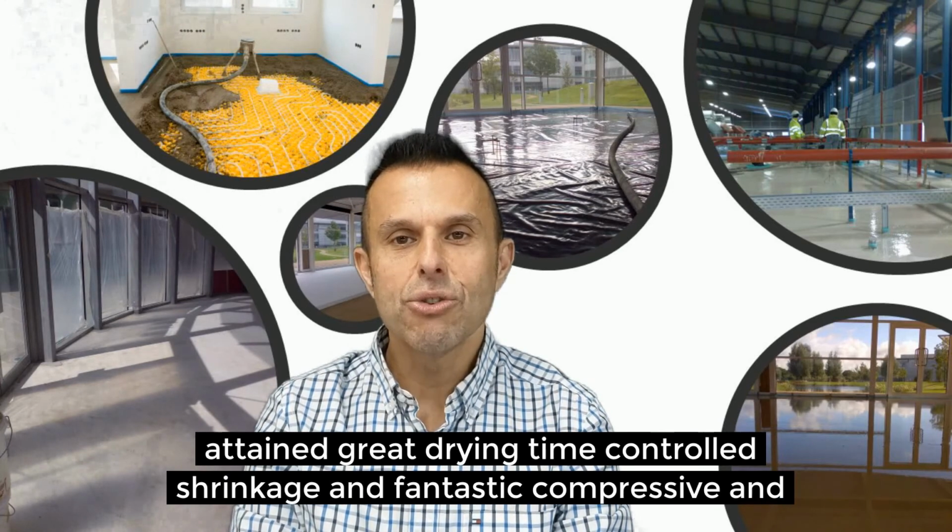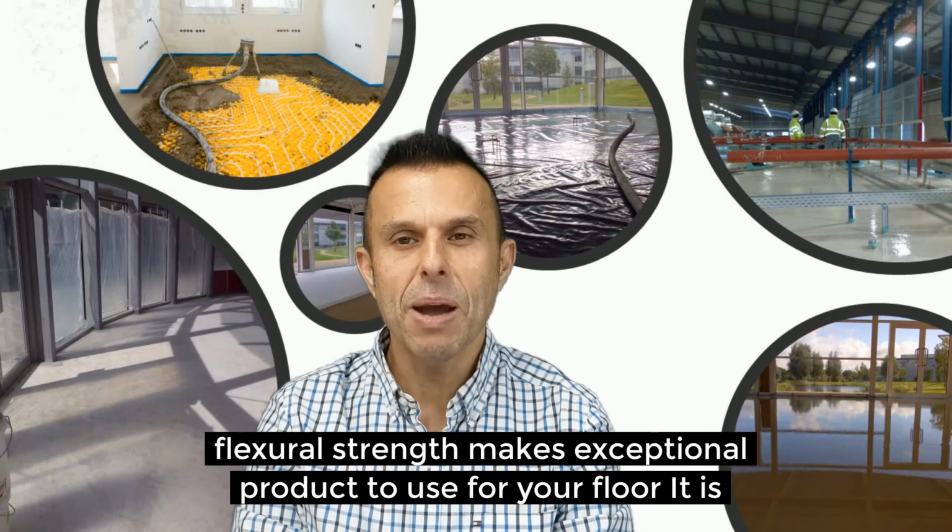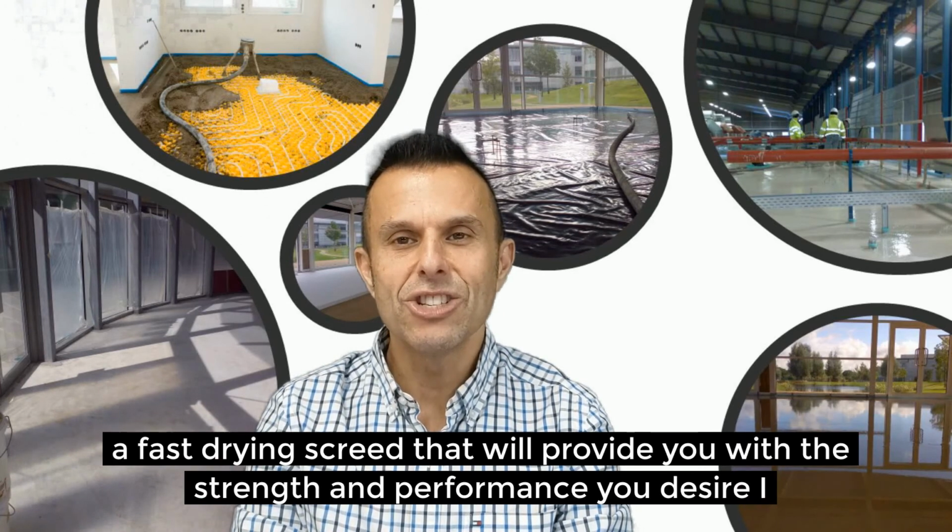The great drying time, controlled shrinkage and fantastic compressive and flexural strength make Mapei Topcem an exceptional product for you to use for your floor. It is a fast drying screed that will provide you with the strength and performance you desire.